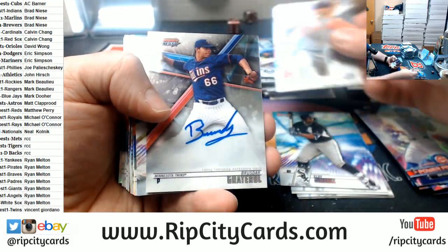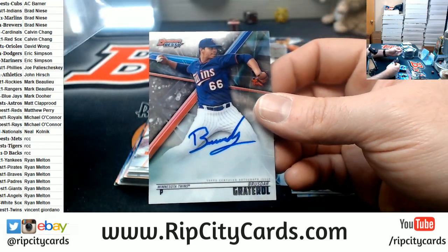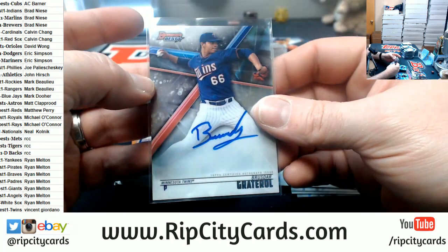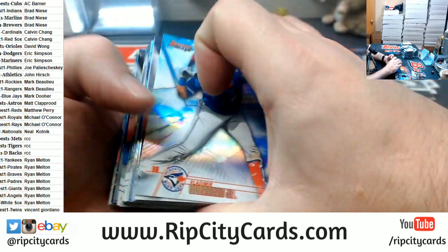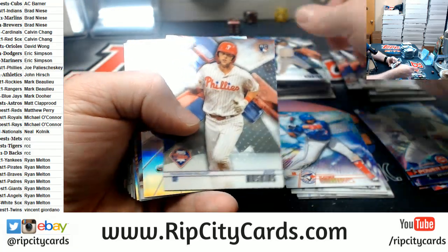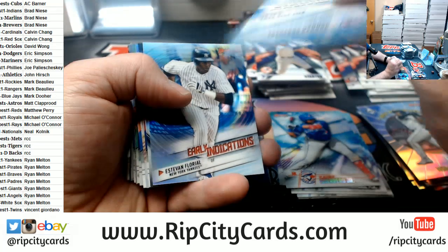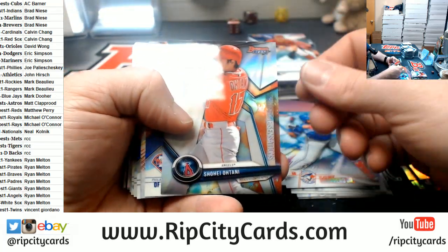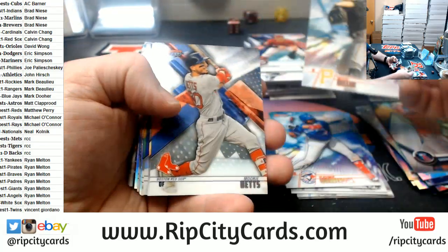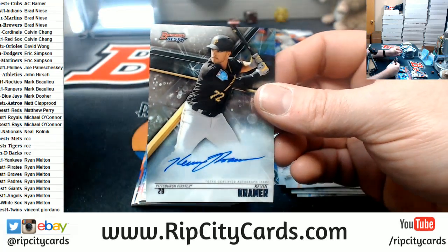Meadows, rookie. For the Twins, a Gray autograph type card. It's a Vlad refractor. Soto rookie, Hoskins rookie. Ohtani, sensations rookie. Hoskins rookie. A Kevin Kramer for the Pirates, autograph.